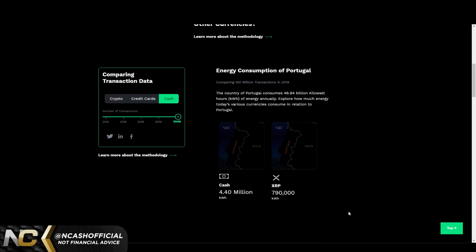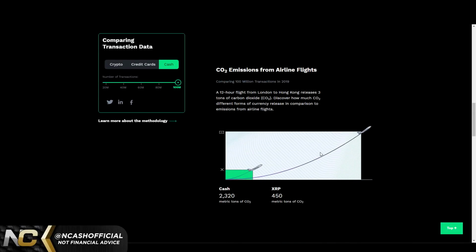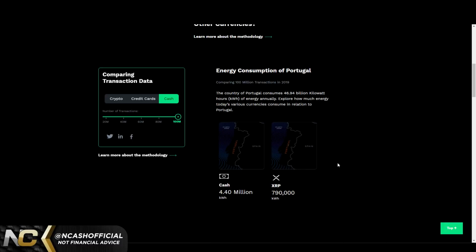And if we look at cash, this is 100 million transactions. Just look at that. XRP, 790,000 kilowatt hours. Cash, 4.4 million kilowatt hours. This is why it's such a huge portion of the puzzle, when we look at these cryptos out there that are not green at all, yet they are flying high in price.